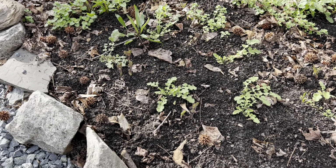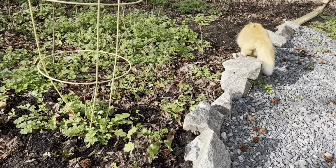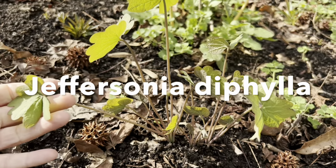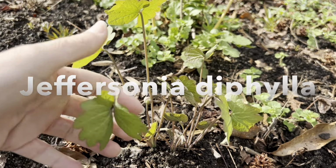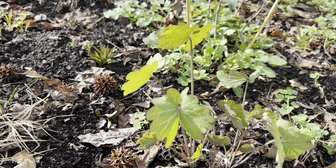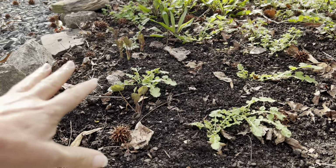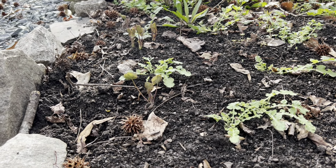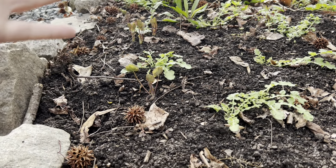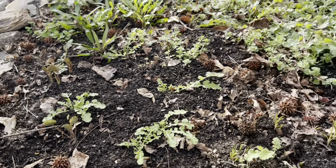So I've been on the lookout for the trillium that Dennis and I planted, and I don't see any, but I do see the twinleaf, which I believe also came from Dennis. And if I'm not mistaken, is this Jeffersonia? I need to do some Googling before I act like I know what I'm talking about. However, I see it coming up here and there. I know I planted these separately because the roots didn't look the same as the trillium. Obviously, they aren't trillium. And well, this is a really exciting find. So I'm thrilled to see these are growing.